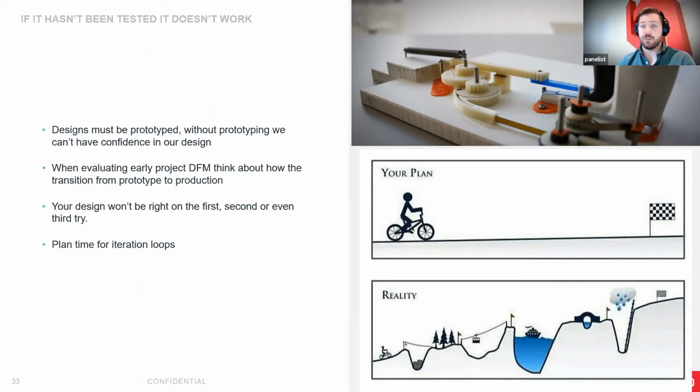So you really need to give yourself time for those iteration loops, whether that be T1s, T2s, T3s. It would be great if we could always just run through the T1s, but you want to give yourself time, and those end phases are often the ones where the most pressure is put on the team, and it's better to give yourself that time and not need it than the other way around.